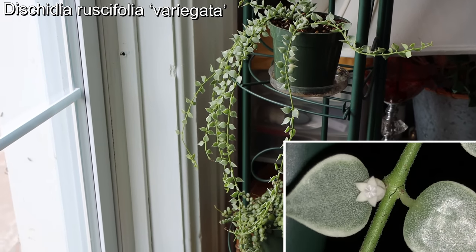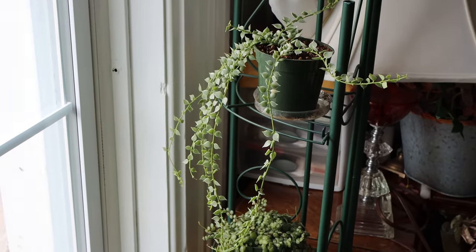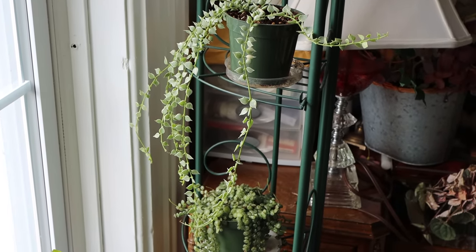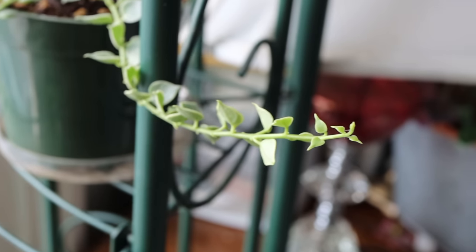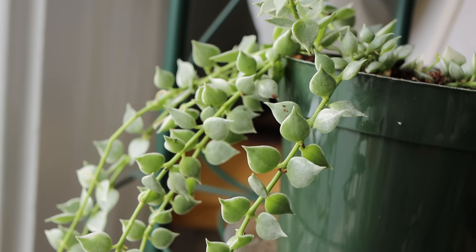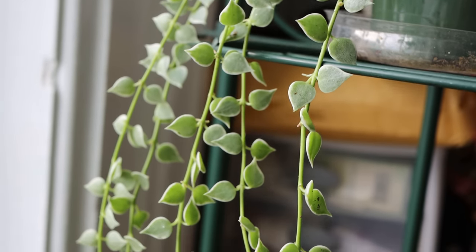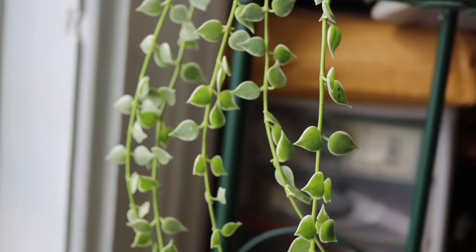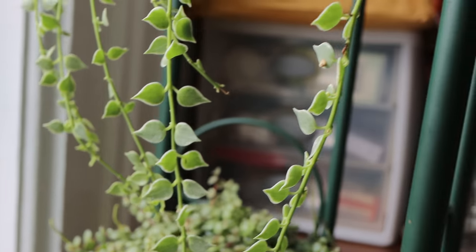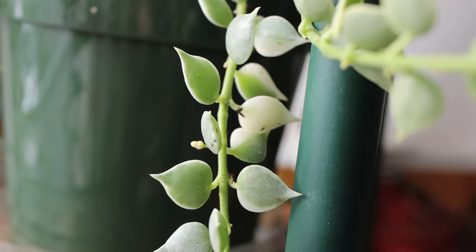Dischidia ruscifolia, I got this for $20, free shipping off of Etsy, and I got it a few weeks ago, so it was this size, so I can't really take credit for what it looks like. It has new growth on some of the tips, so I can only really account for the tips. Fun plant, very compact, and it produces tiny white flowers from what I hear, so I'm excited to see those. And also, apparently it produces seed pods readily if you put it outside, unlike Hoyas, which do it rarely. We have a fully white leaf right there to the right for you variegation freaks.